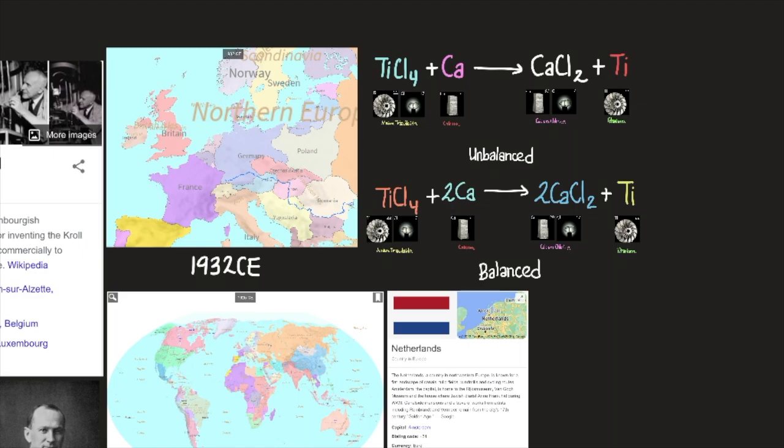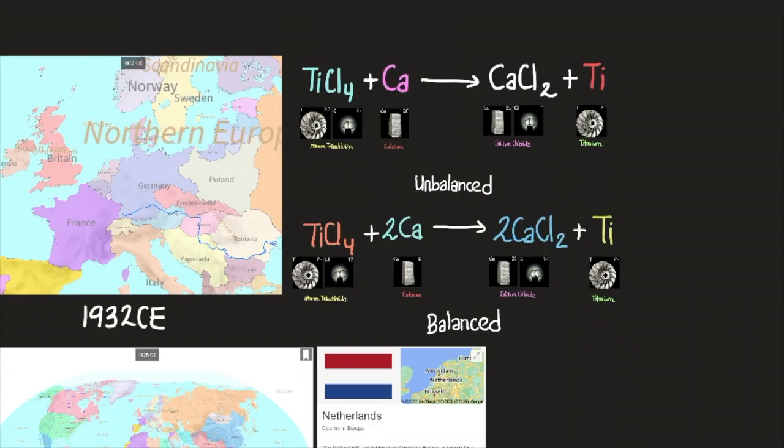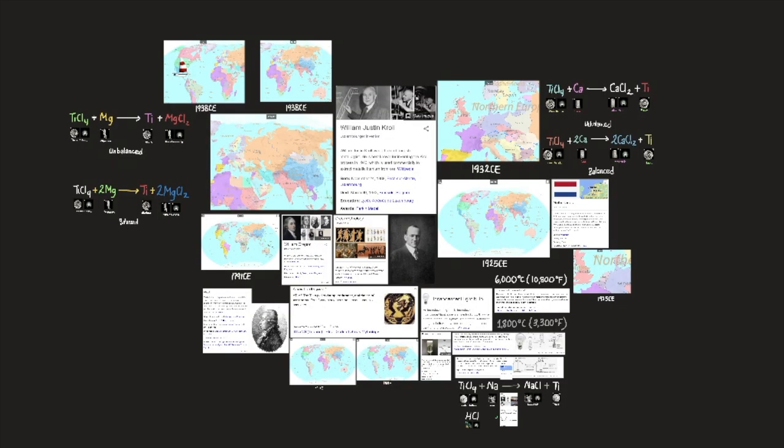By 1938, Kroll had produced 20 kilograms or 50 pounds of titanium and was convinced that it possessed excellent corrosion and strength properties. At the start of World War II, he fled Europe and continued his work in the United States at the Union Carbide Company and later at the U.S. Bureau of Mines. By this time, he had changed the reducing agent from calcium to magnesium metal. Kroll is now recognized as the father of the modern titanium industry, and the Kroll process is the basis for most current titanium production.